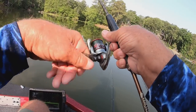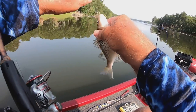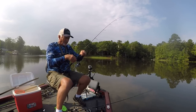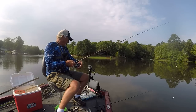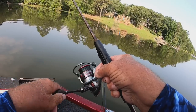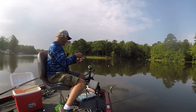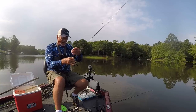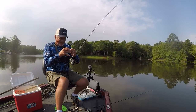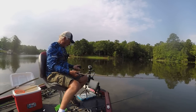Yeah, little ones. Where are the big ones? Hit that Gulp Alive minnow. I figured they would. Where did the big ones go? There he is, got that one. He ain't no whopper though, hitting that Gulp Alive minnow. Might be biting cut bait. Might be. We gotta get on the big ones.